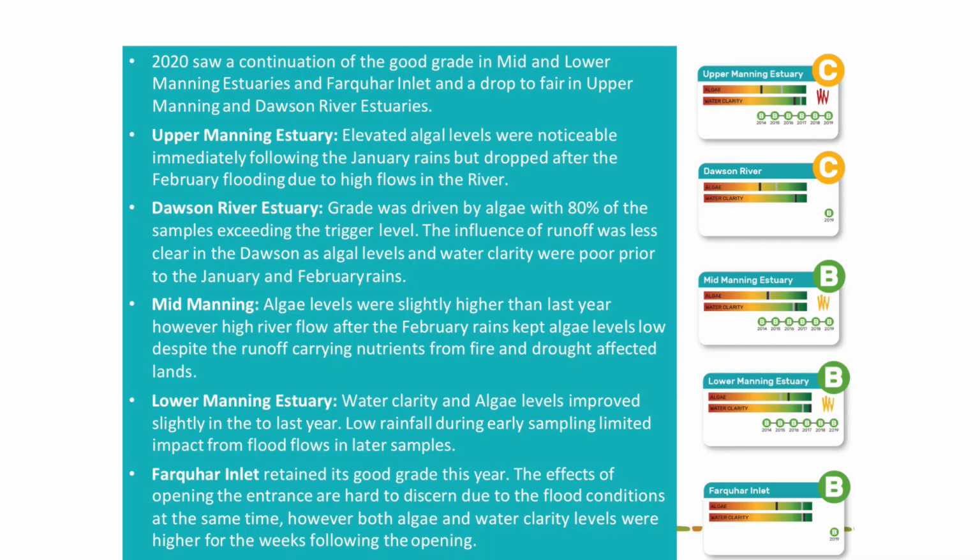I'm not going to go into all of this detail, but what we found is that algae is driving these results. That algae is coming from nutrients. During the drought, the manure was building up at the edge of the waterways. It wasn't getting washed in. And then when it came through, we had algae increasing in the system. In the Dawson River in particular, 80% of the samples exceeded the trigger level for algae. And we're really not sure what was influencing that, because that was the case before the January rains and right through after the rains as well.